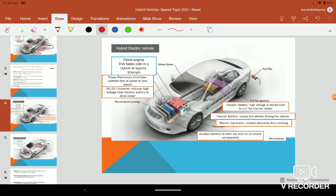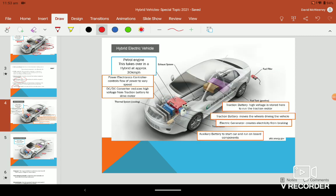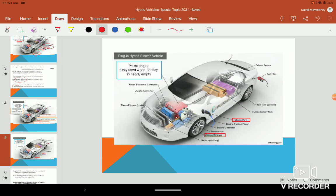A hybrid sits in the middle, and then going even further away from the petrol engine you have a plug-in hybrid. A hybrid vehicle like the Toyota Prius is never plugged into a socket. The engine is charging it, and braking is charging it. With a plug-in hybrid, there's less reliance on the engine, but it has to be plugged in every so often.